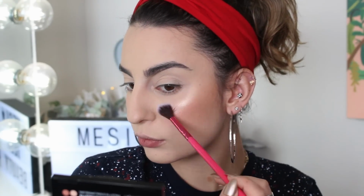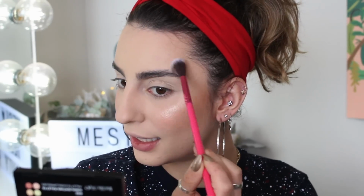I'm gonna take one of my favorite highlighting brushes, the BH Cosmetics 140, and I'm just gonna mix these three shades together and see what happens. The moment of truth. Ooh, I like it. You guys, this is actually really pretty. I may have put a little bit too much, but wow.